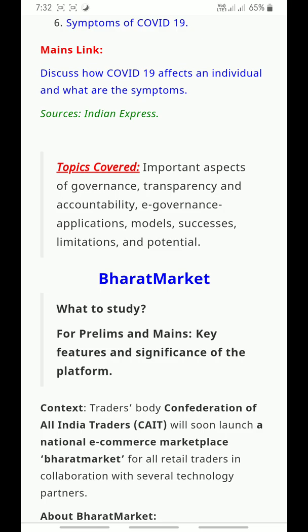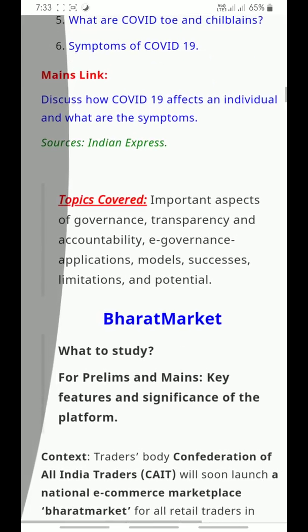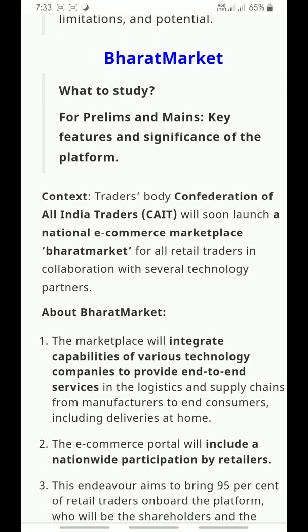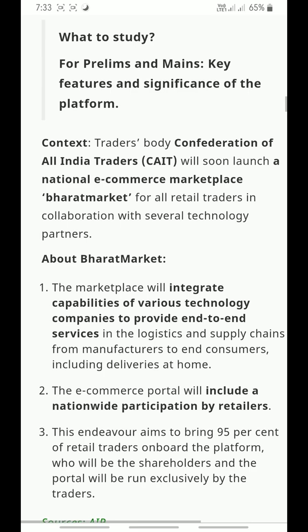Topics covered: important aspects of governance, transparency and accountability, e-governance applications, models, successes, limitations and potential. Bharat Market. Context: traders' body Confederation of All India Traders, CAIT, will soon launch a national e-commerce marketplace, Bharat Market, for all retail traders in collaboration with several technology partners.